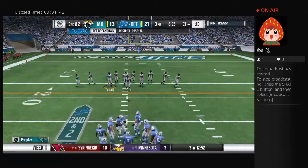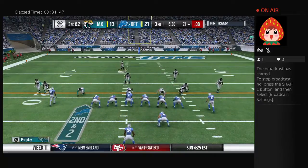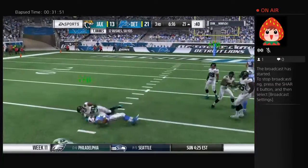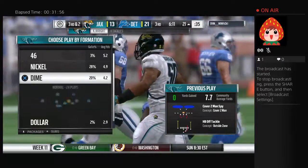Second down following the run. Now the defense definitely showing blitz here. They go again with Rawls. And this carry not as productive. He's swallowed up at the line of scrimmage. The tackle made by K.J.